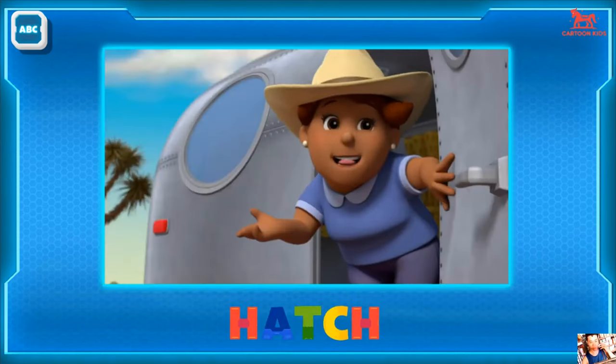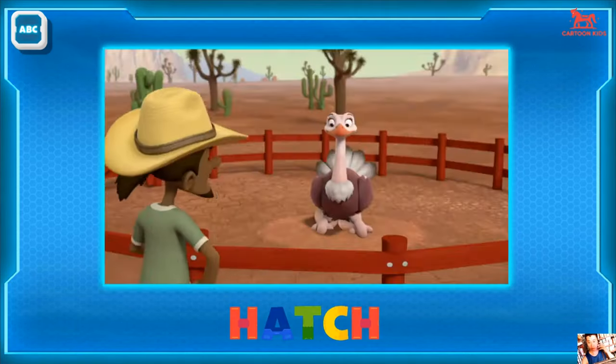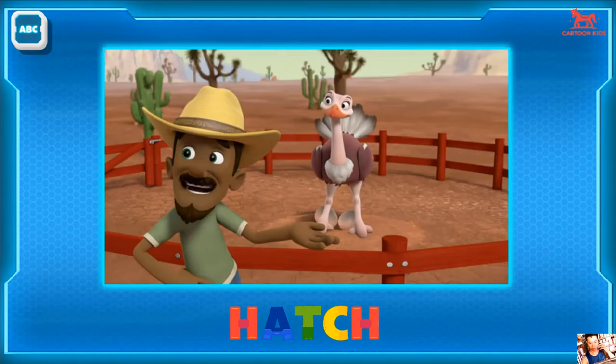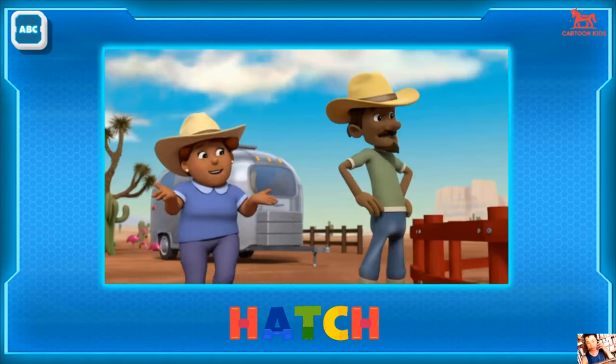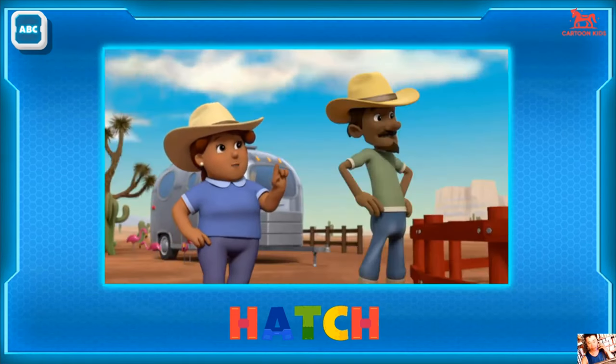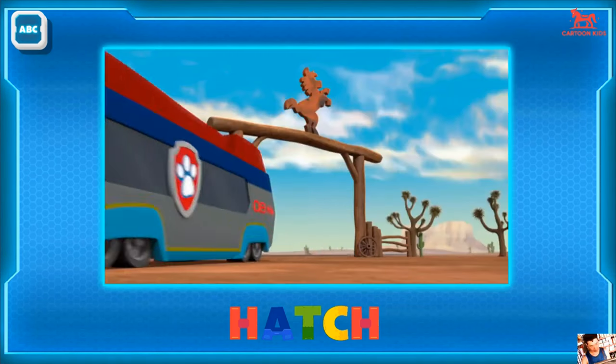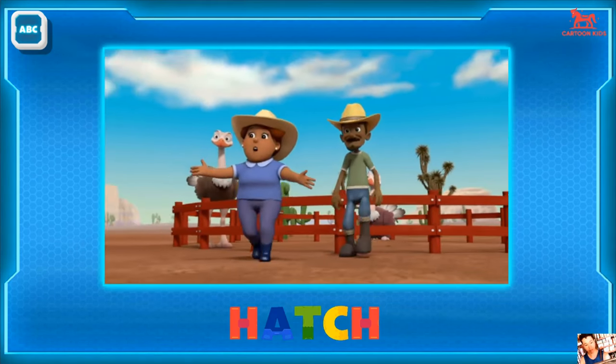Oh, anything yet? Nope, Olivia's been patiently warming up her eggs, but they are taking their sweet time to hatch. That's okay. Maybe this way Ryder and the pups will get here in time to see them hatch. Well, what do you know?